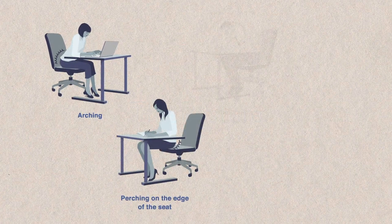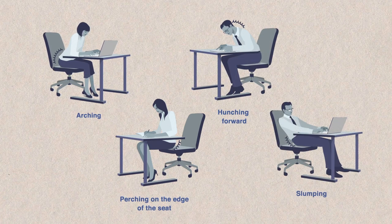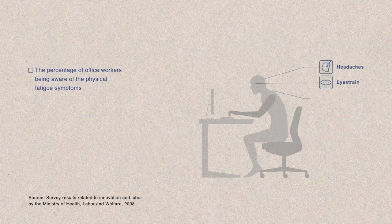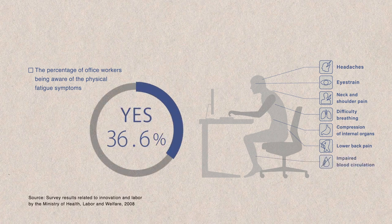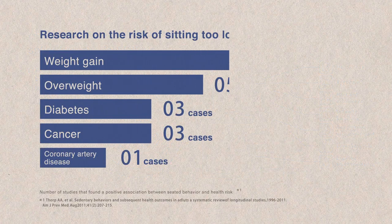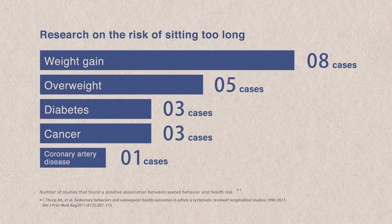What kind of posture do you have at work every day? Do any of these seem familiar? According to a survey conducted by Japan's Health, Labour and Welfare Ministry, approximately 70% of workers feel physically fatigued. Additionally, in recent years, spending too much time seated has been identified as a health risk.